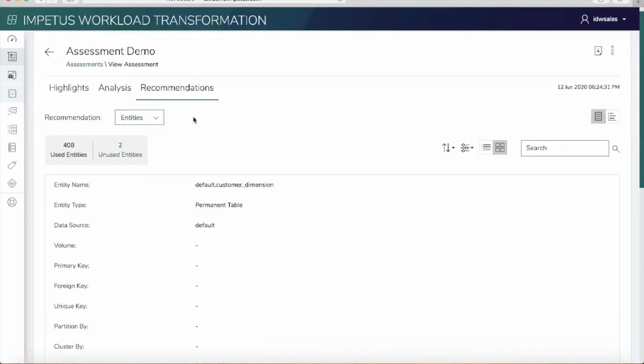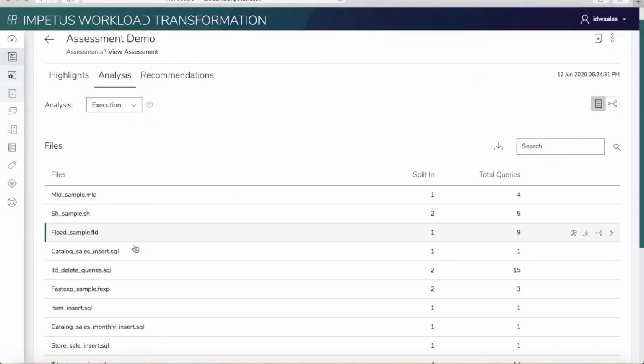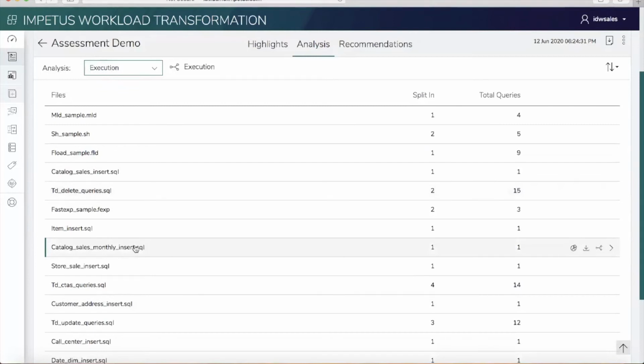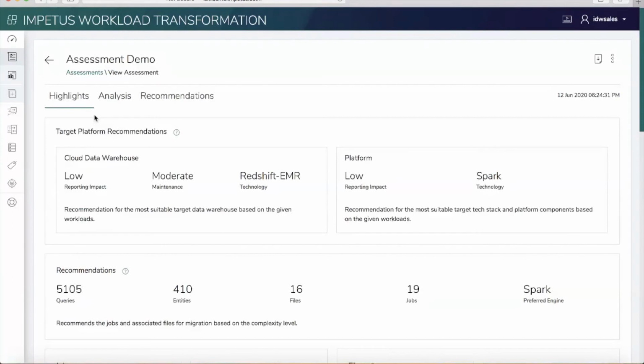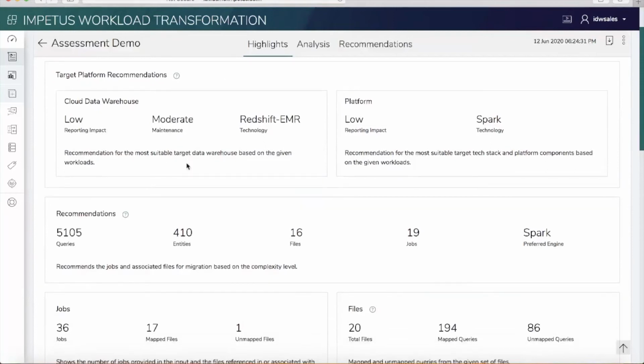We're also looking at optimization from an execution perspective. So if I go back to this analysis tab and look at execution, what we're looking at here is highlights that show candidates for parallel execution on the target environment. This will help us simplify the execution of jobs, figure out where we can run things in parallel, and ultimately help improve performance. For the purposes of time, that's a quick overview of the assessment capabilities within the workload transformation tool. I just wanted to quickly highlight some of the things that I showed you and ultimately what it means from a value perspective.